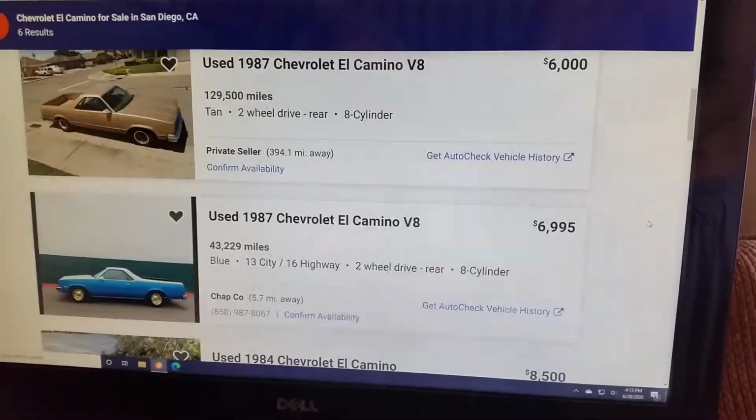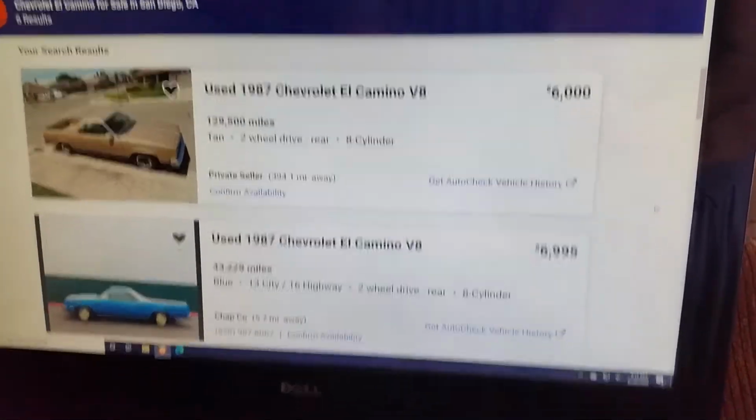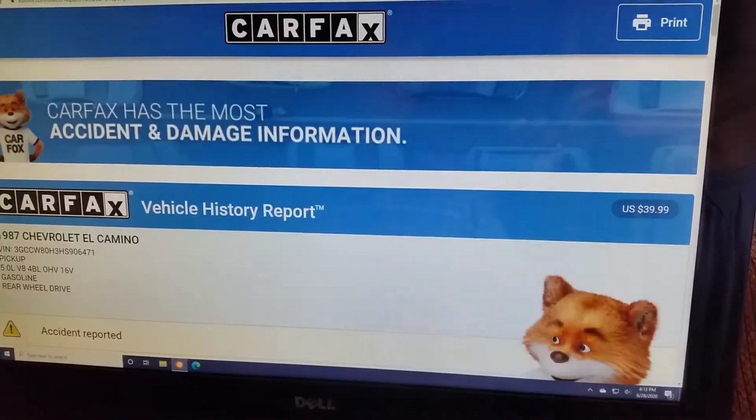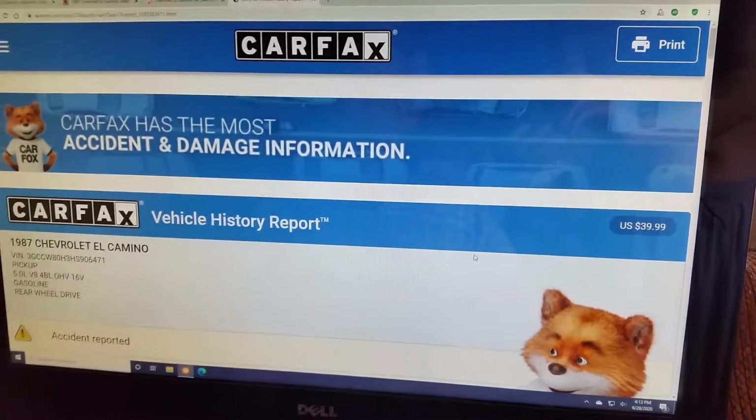It should sell for at least $6,000 based on what I see here. So now that gives me an idea of what I could bid on it. Now we do the Carfax. Here's the Carfax on it.